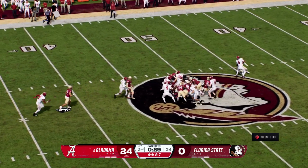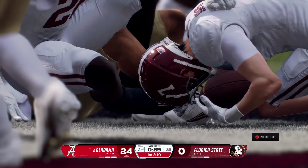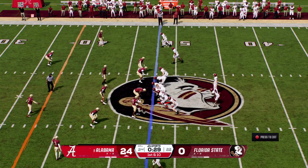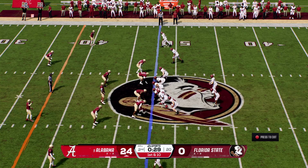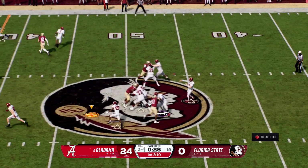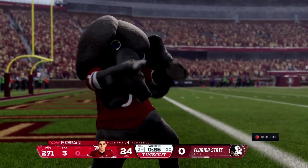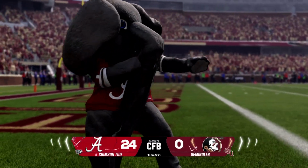He's got it. And the coverage team is able to make the tackle. So let's see how they play it in this final 30 seconds of the first half. They're going to open this drive with a pass. Caught over the middle. It's Miller. The offense will quickly use a timeout.